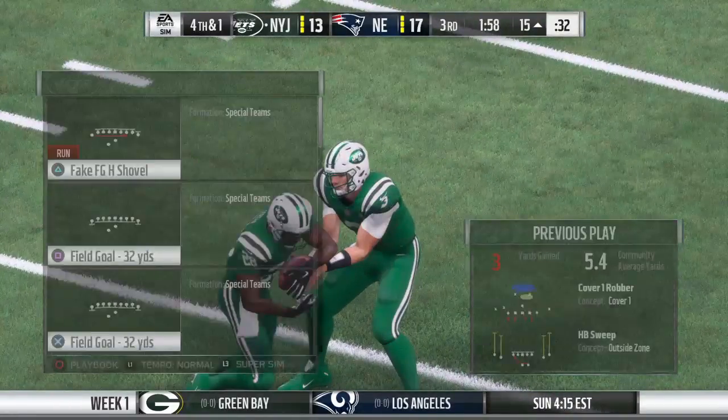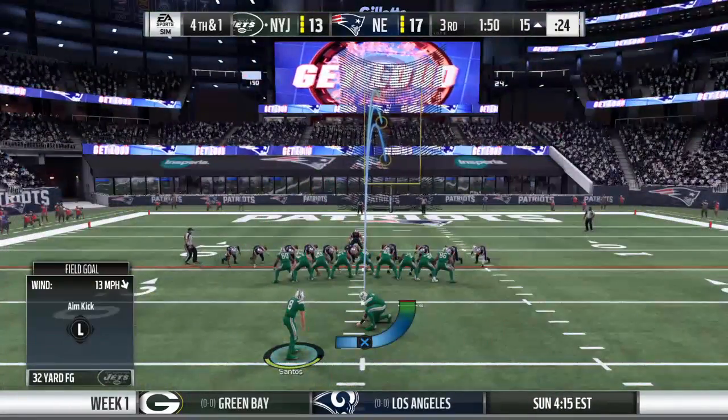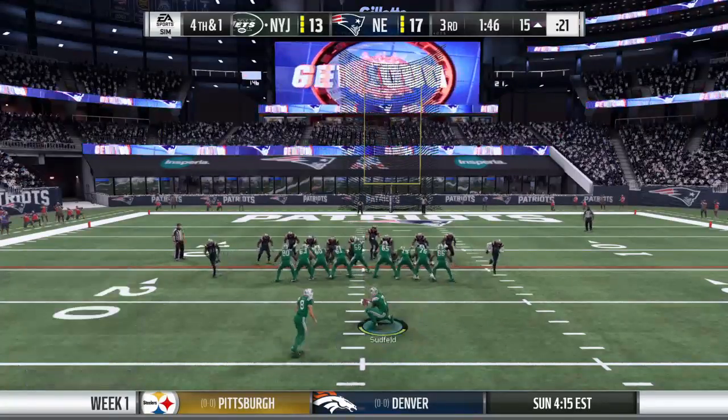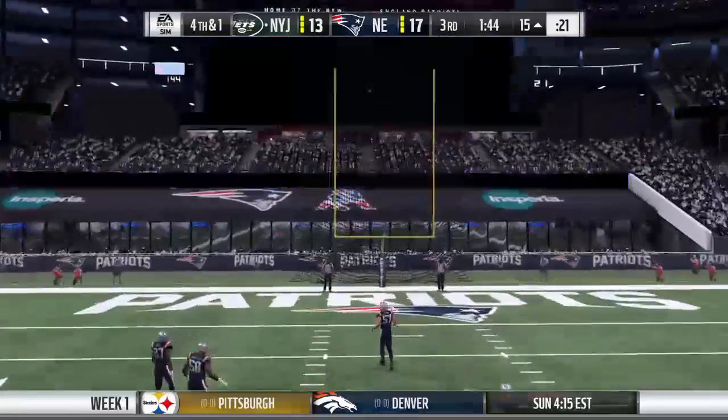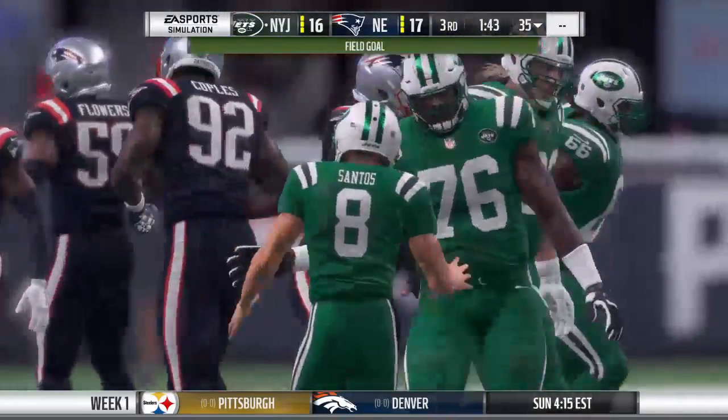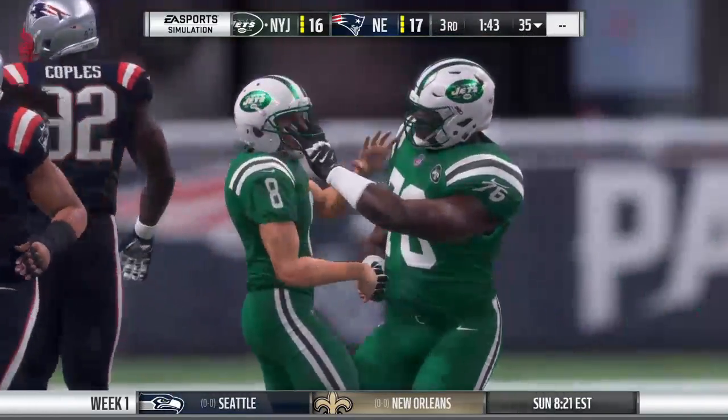So many things go into making a good play on defense. In this situation, just not being blown out of the way was a big start, and then a nice tackle to finish things off. And Santos able to put this one up and through. It's good. And high fives for that one as that drive ends in 3.